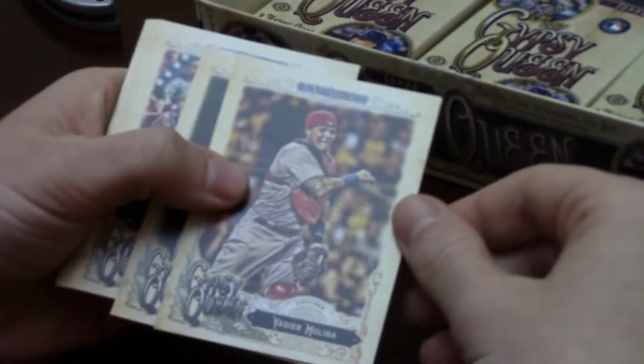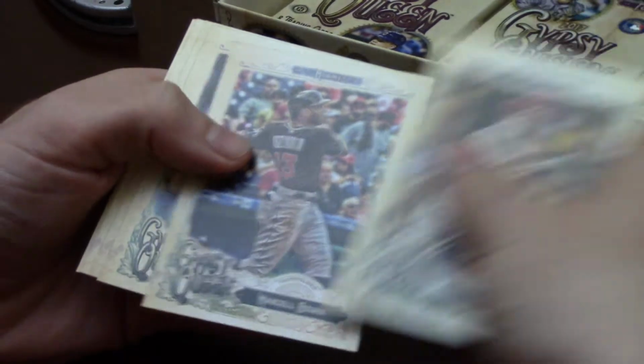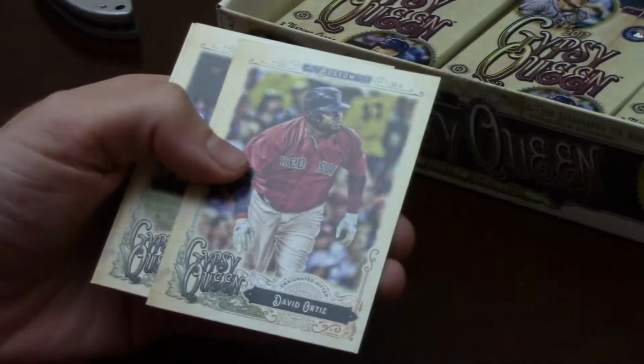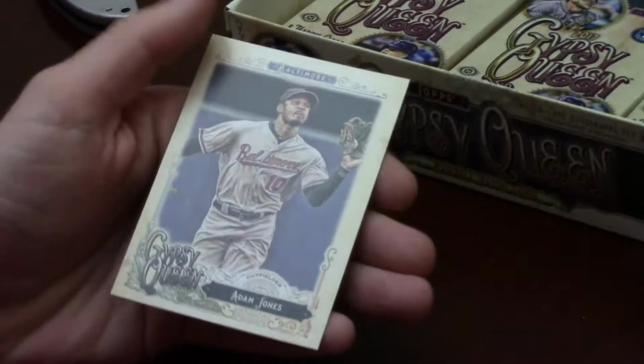Pretty cool. Definitely like to hit up some baseball games this year. I am less than an hour away from both Camden Yards and Nationals Park, so that would be a goal this summer. Yadier Molina, Matt Wieters, Marcell Ozuna, Jake Odorizzi, I guess, David Ortiz, Clayton Kershaw, Randal Grichuk, and then Adam Jones. There's a cool Oriole there. Pretty sweet. Add to the Adam Jones PC.